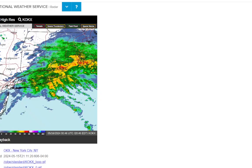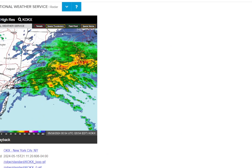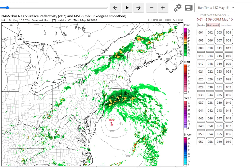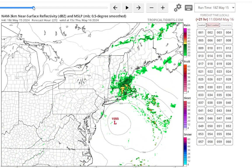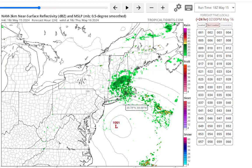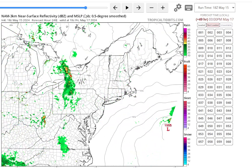Just looking at the radar right now, it's having trouble. You can see that there's a little subsidence here on the west side of it, and that is keeping the precipitation from making its way too far to the west, although we have light precipitation. I don't know if it's going to be heavier, but either way, you can see it lingers around. Now, the NAM actually gets rid of most of the rain by the afternoon tomorrow, though there could still be drizzle around. And then that low finally slowly moves on out.